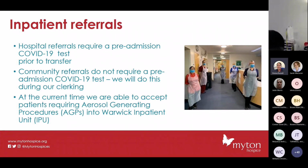So in terms of COVID at the moment, our inpatient referrals, if they're coming from a hospital, need a COVID test before they come. And our community referrals will do the COVID PCR when they arrive with us. At the moment, we can accept patients requiring aerosol generating procedures, but only into our Warwick unit.